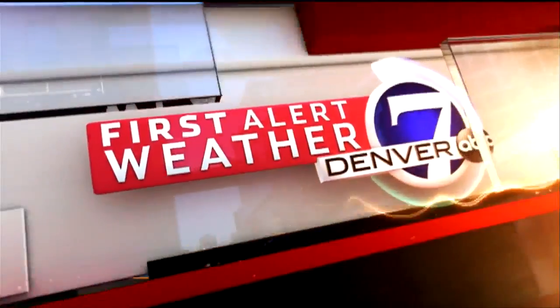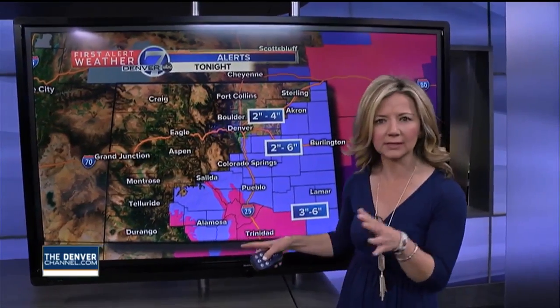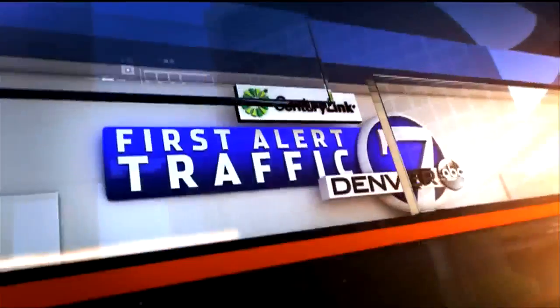It's now 5:11, and here's your first alert that we have a number of winter weather advisories. Those are going to be the areas shaded in purple, and then some winter storm warnings down to the south. Most of these in effect until 11 o'clock, and we're likely at about 2 to 4 inches here in and around Denver. And roads this morning are very slick. We're seeing layers of ice, snow piling on top of that. We'll take a look at our current conditions outside right after the break.